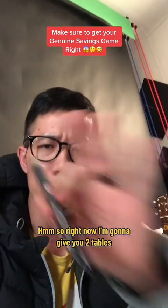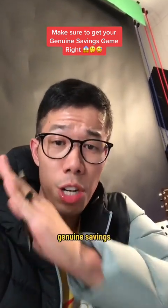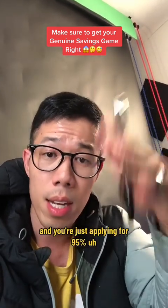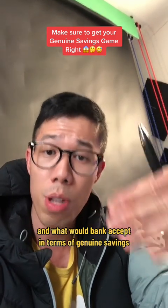So right now I'm going to give you 2 tables. One is for First Home Guarantee Scheme genuine savings, what banks will accept. The other table is for when you're not applying for the First Home Guarantee Scheme and you're just applying for 95% including mortgage insurance, and what banks would accept in terms of genuine savings.